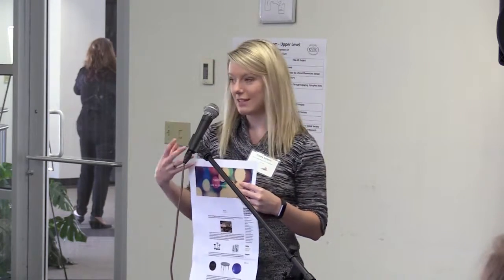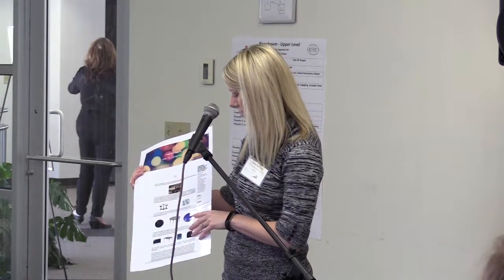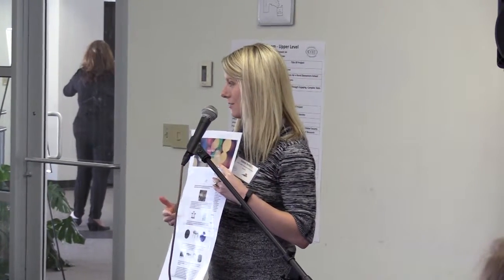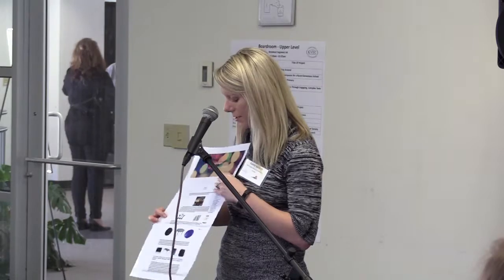So some of the things that my students came up with was different kinds of seating, different kinds of tables, different areas in the classroom. So some things that we decided on is to incorporate stand-up tables with stools, so the students can either stand or they can sit in the stools to complete their work.